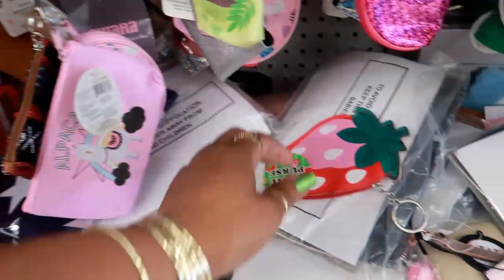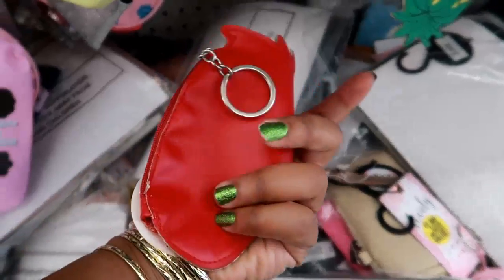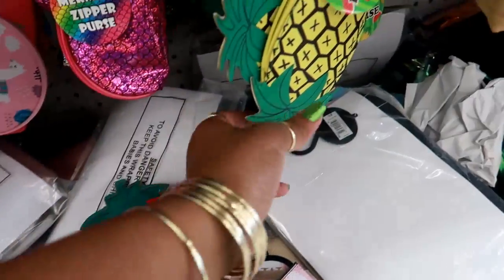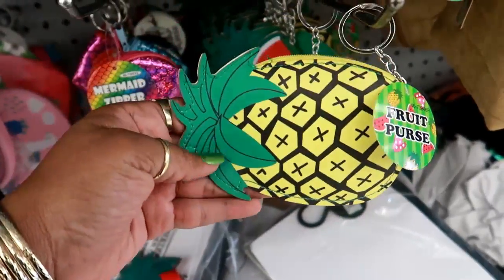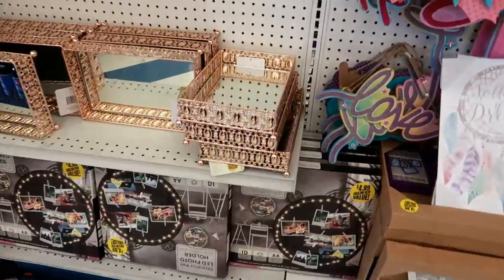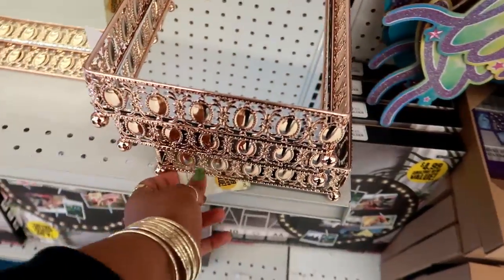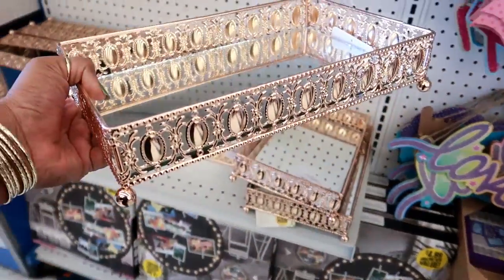Okay. Oh, look at this. A fruit purse. The cute little strawberry. Here's a pineapple and watermelon. Okay, what did I just spot over here? Look at these for $4.99. Ooh, this is heavy.